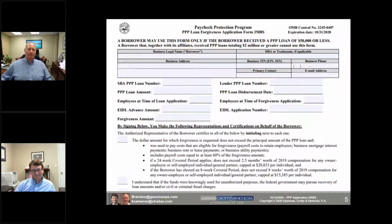So it remains to be seen whether or not we're going to see some more movement from the SBA on how this is going to work. I think the most important thing here is that this was probably a slight move in a good direction with respect to the PPP loan program.